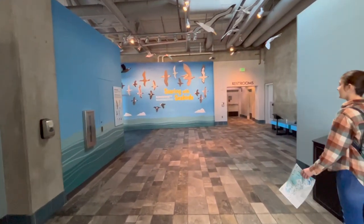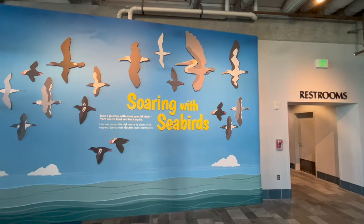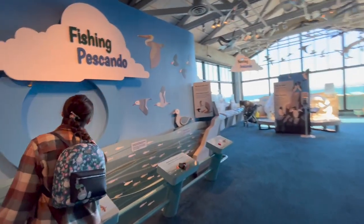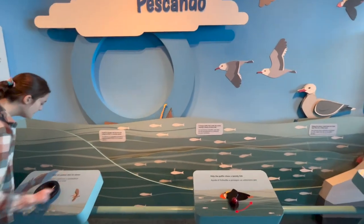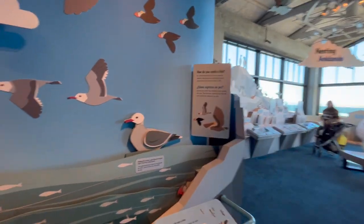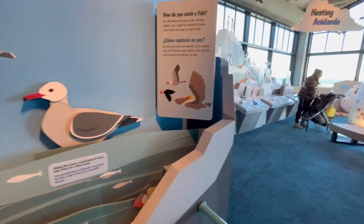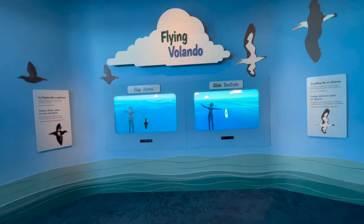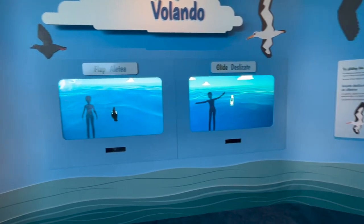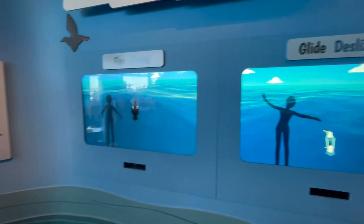Looks like we're going into the seabird area now. Soaring with seabirds. It looks like they have some fun interactive stuff for kids, showing how pelicans dive for their food, how they catch different fish, how puffins catch fish. That's cool. And gull. This looks like shows how different animals fly, different birds, how you see them while they're flying.